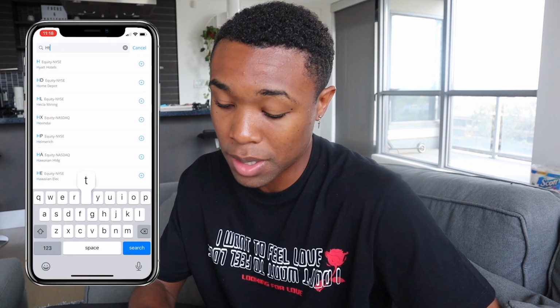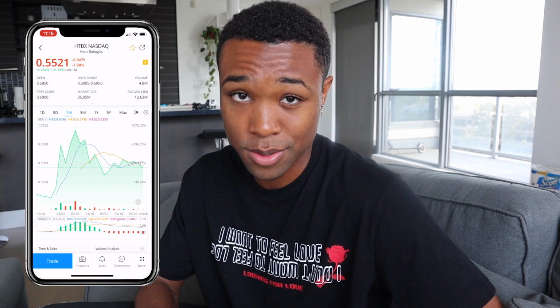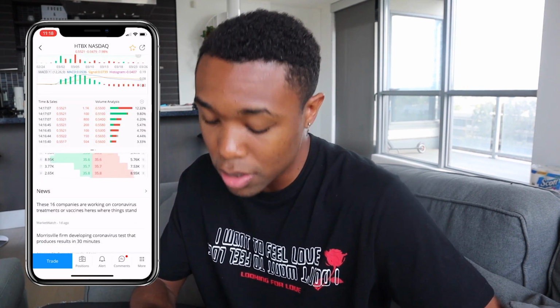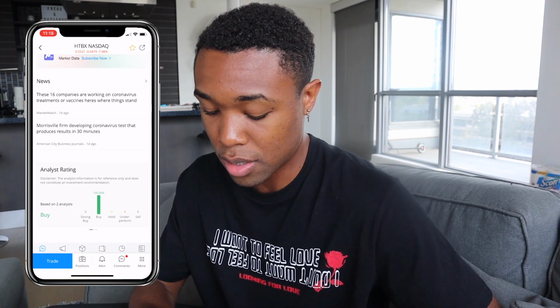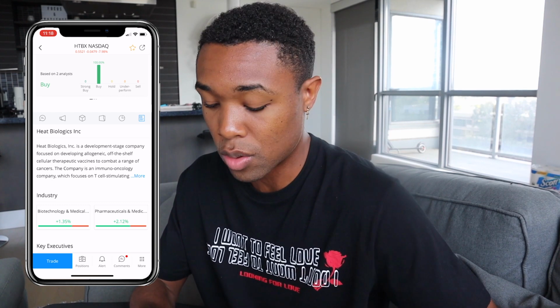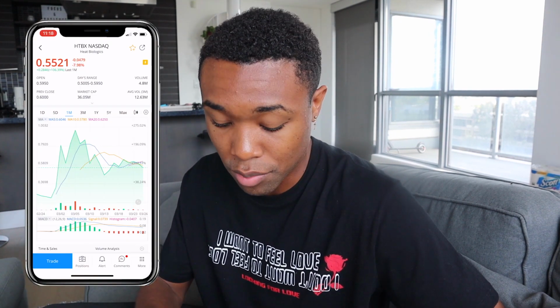So the next company is a pharmaceutical company. The ticker symbol is HTBX. The company is called Heat Biologics, and it's currently trading at 54 cents. So this company is currently up 104% the last month. And if you look at the news for this company, it says it might be working on a treatment or a vaccine for the whole virus thing that's going around. So a lot of people bet on pharmaceutical companies when sicknesses or diseases come along, because they might come up with a cure. And if they do, the stock makes a lot of money, and whoever invests in it makes a ton of money. So this company is currently trading at 54 cents.